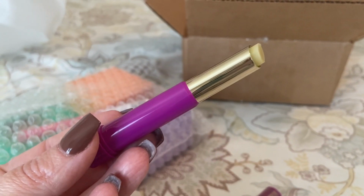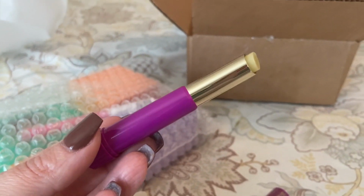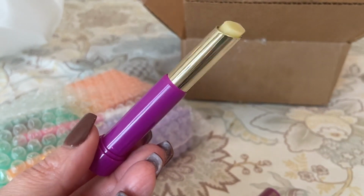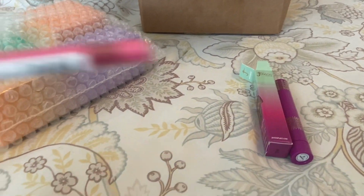Of course, I will put the retail value for this on the screen for you guys and let you know. Because obviously you can get all of these products. I'm assuming these are in their new skincare line. It's the first thing that I got, and I'm just going to set it there. We will put it all back later.